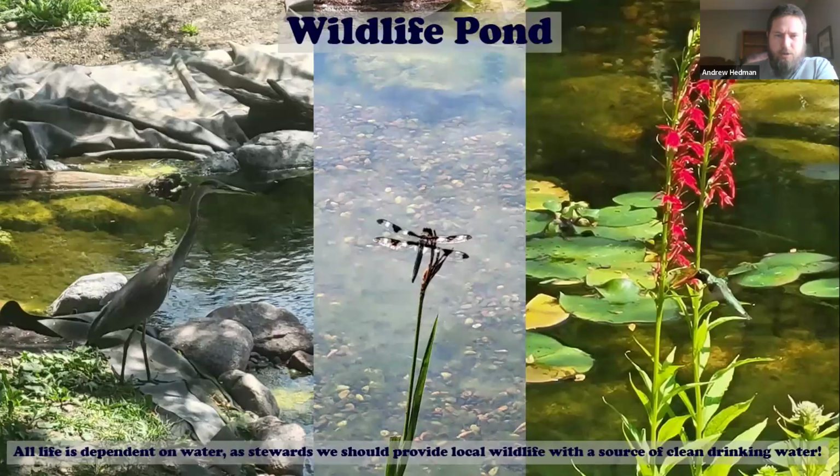And then these are pictures I took of my pond. On the left here, you see a great blue heron. He visited. He ended up getting a couple babies. And you can tell this was before my pond was really even up and running. It looks completely different nowadays, but this is just a fond memory of the heron visiting our pond, and it's the old adage, if you build it, they will come. That is definitely true with water features. In the middle, we have a 12-spot dragonfly.